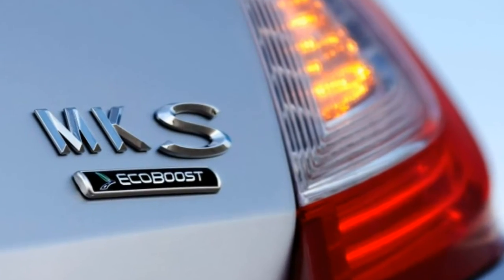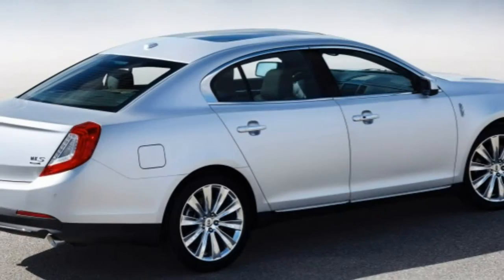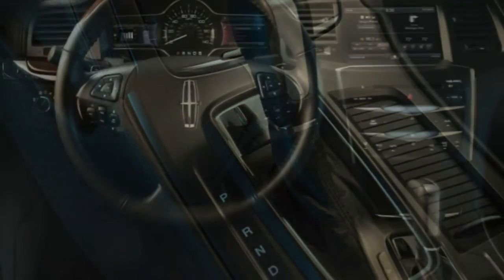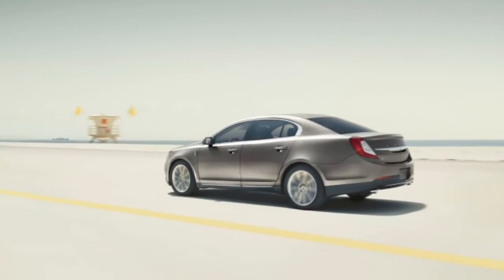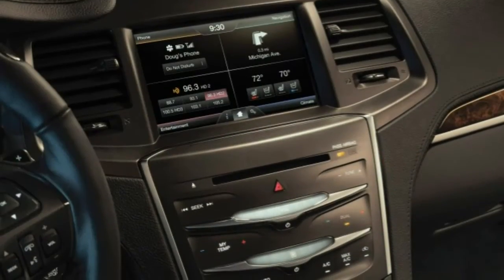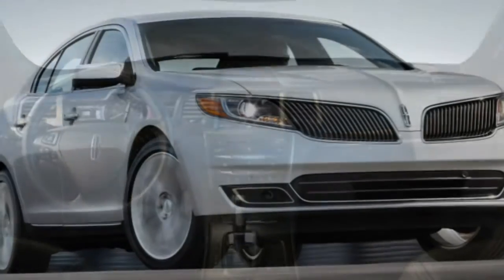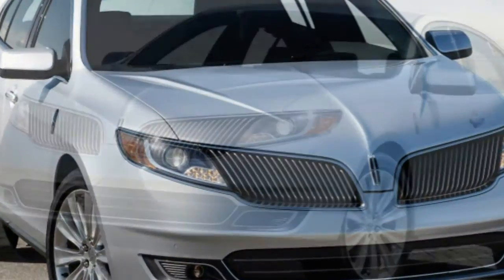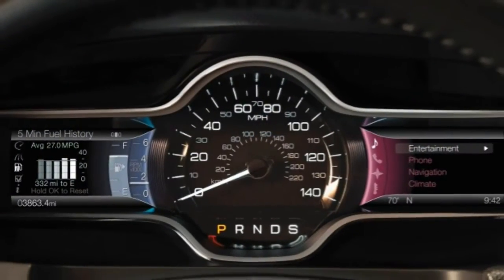Inside, you'll find leather upholstery, heated and ventilated 8-way power front seats with driver memory settings and 4-way lumbar adjustment, a power tilt and telescoping steering wheel, dual-zone automatic climate control, a rear-view camera, Lincoln's Sync voice control, the My Lincoln Touch touchscreen electronics interface, a mobile Wi-Fi hotspot, Bluetooth phone and audio connectivity, and a 10-speaker sound system with a CD player, satellite radio and a USB pod interface.